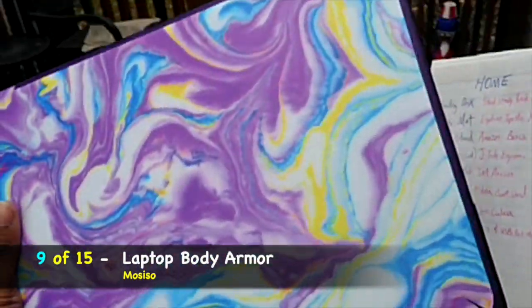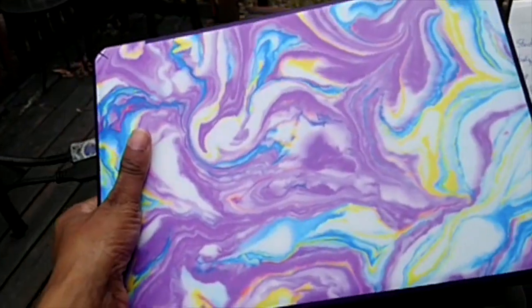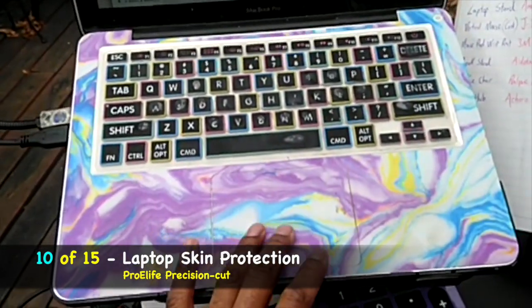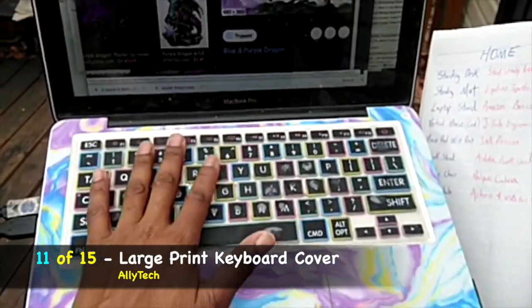And my MacBook also, I want to protect this as well. This has a hard case on it, and here, the shell on the inside. I want to protect and extend the life of my mouse area here. There's a keyboard cover. I've got some splashes on there, and this has protected it.